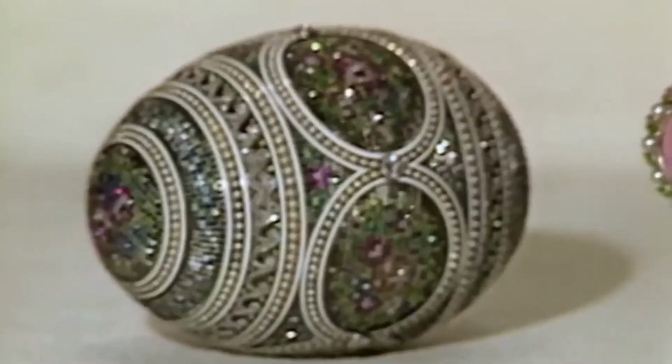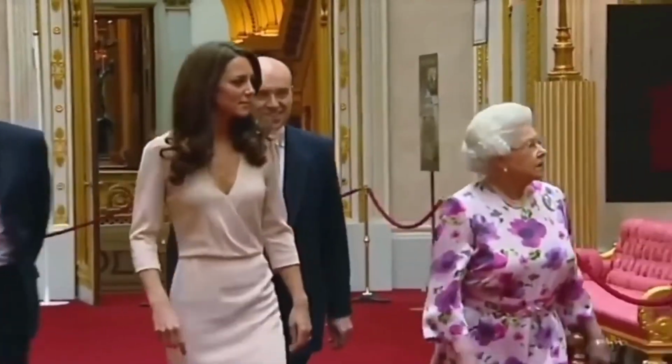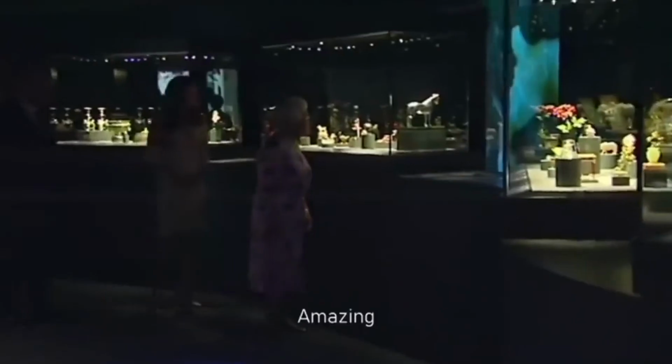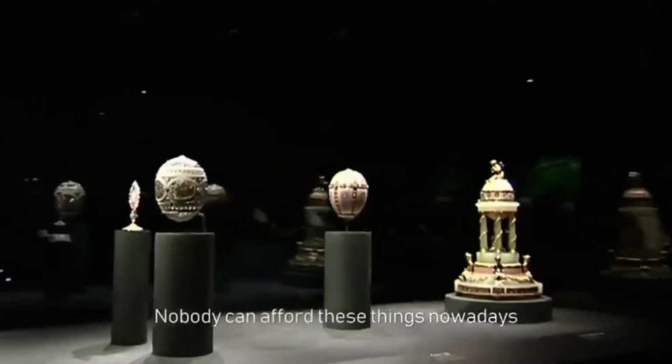And the Queen showed Kate her collection of Faberge eggs. The Duchess said they were amazing. They're amazing. These are shut in a cupboard. Nobody can afford these things nowadays. I did have an opportunity of seeing a lot of the treasures in the Royal Collection up close, even to the point of holding the egg, which was quite exciting. Never owned a piece like that, but holding it was quite special.